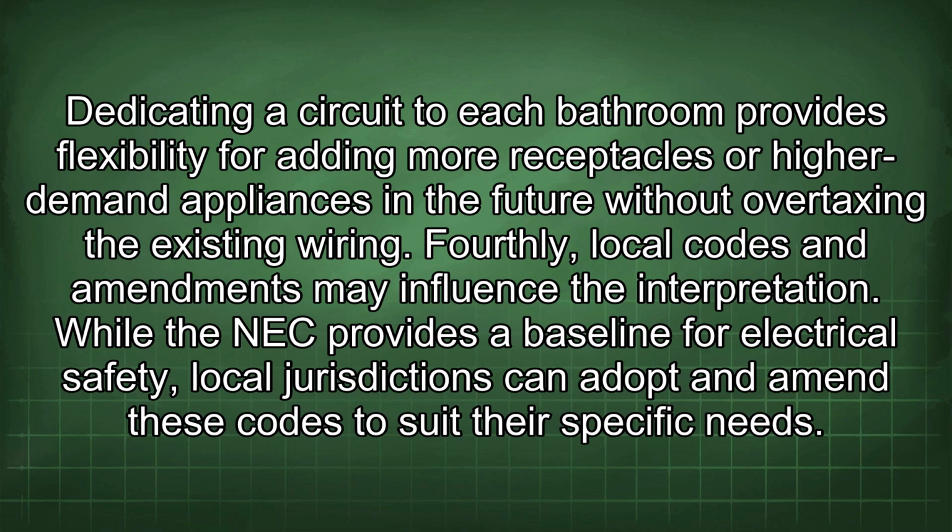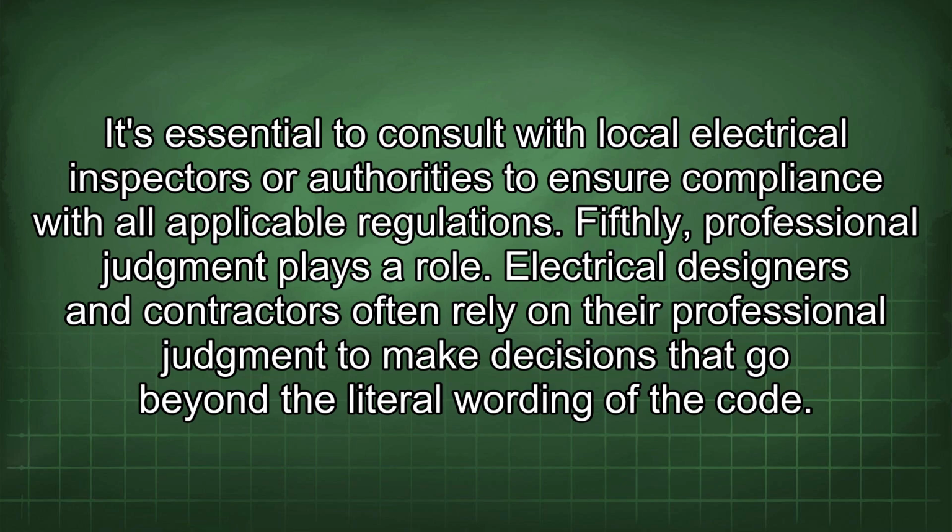While the NEC provides a baseline for electrical safety, local jurisdictions can adopt and amend these codes to suit their specific needs. It's essential to consult with local electrical inspectors or authorities to ensure compliance with all applicable regulations.